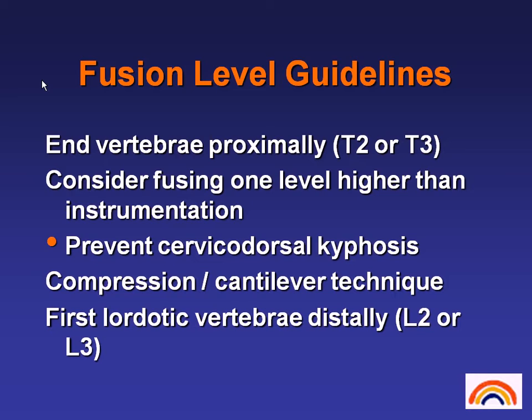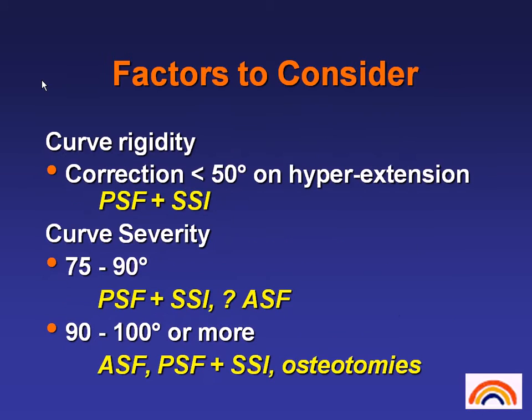We're going to use a compression cantilever technique in order to try and correct the kyphosis, and we should go distally, usually to the first lordotic vertebra. So typically you're going to be taking the instrumentation down to L2 or L3. A lot of this decision can be made on the flexibility of the curve as well as what your standing lateral radiograph looks like. So, factors to consider. And this is, again, generalities gleaned from the literature. No hard and fast rules here.